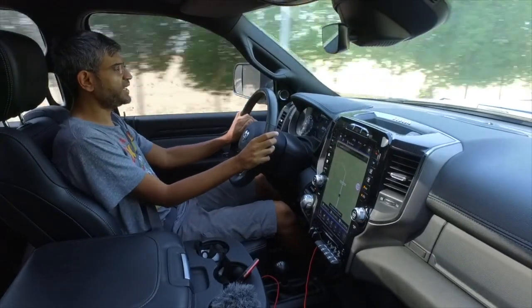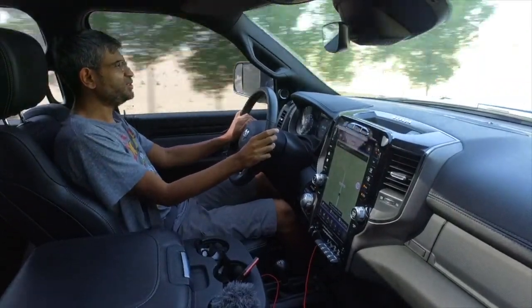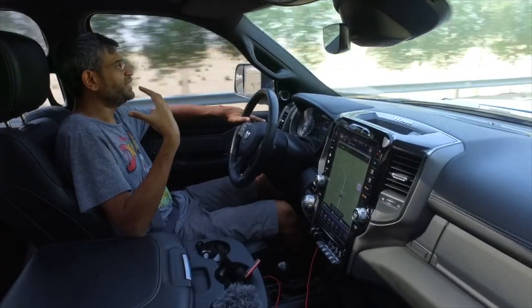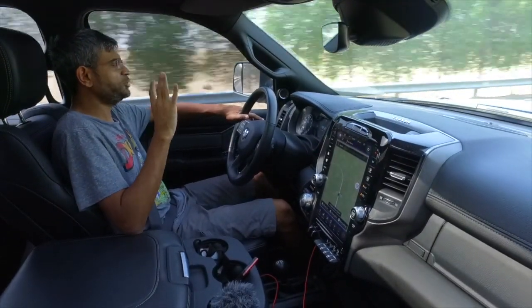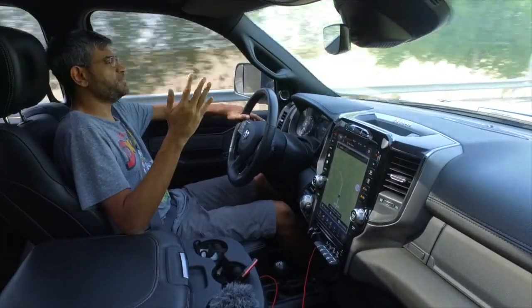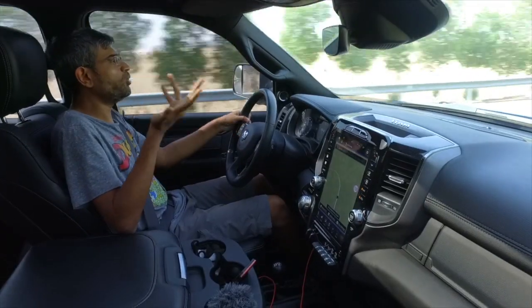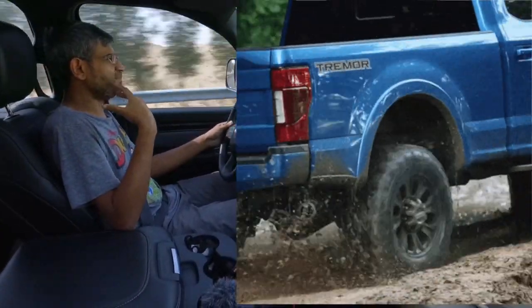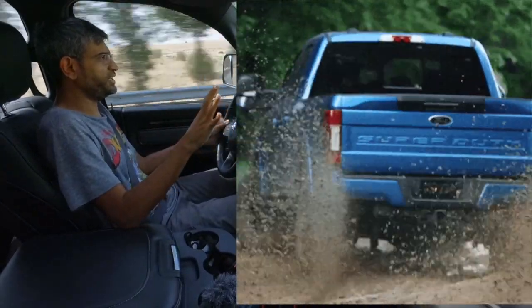After a couple of days with this car, I get it. I mean, you have to know what kind of customer you are. You have to know who you are. But if you know what you're getting, you'll be very, very happy. And literally, there's nothing else. Yes, you can buy a GMC 2500. Yes, you can buy a Ford F-250 with the Tremor package in the US. But Power Wagon is a class of one in terms of what it can do.